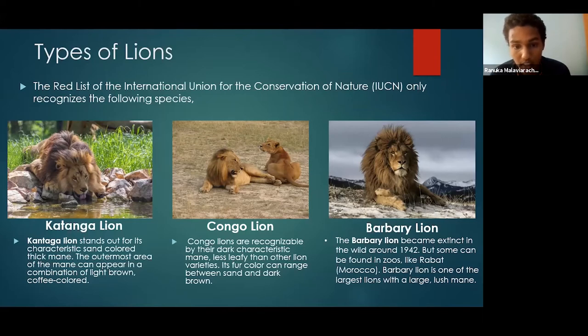Let's move to the next species. Congo lion. Congo lions are recognizable by their dark characteristic mane, less leafy than other lion varieties. Its fur color can range between sand and dark brown. Barbary lion. The Barbary lion became extinct in the wild around 1942, but some can be found in zoos like Rabat in Morocco. The Barbary lion is one of the largest lions with a large, lush mane.